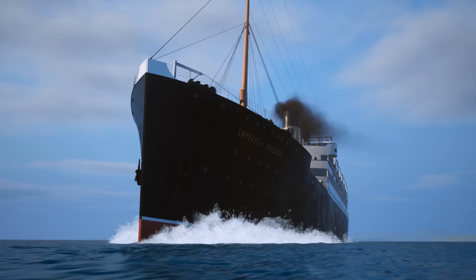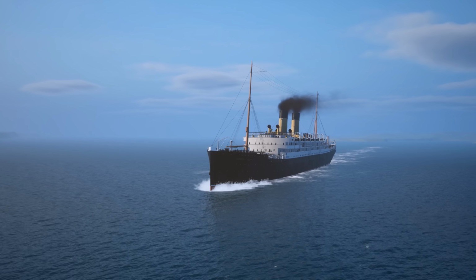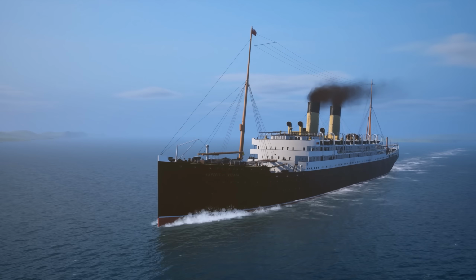In 1906, a pair of sister ships were introduced that were celebrated for their modernity and their luxury, but which actually harboured a deadly secret that would result in the deaths of over 1,000 people.